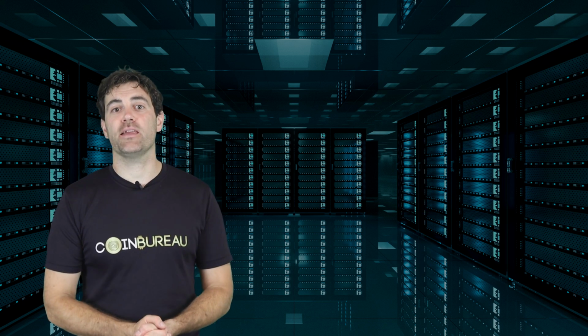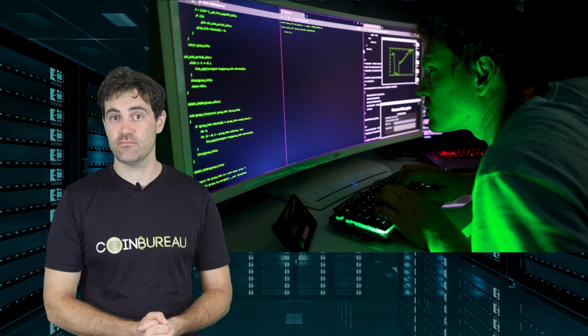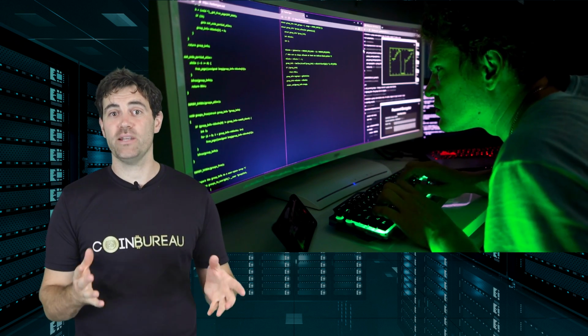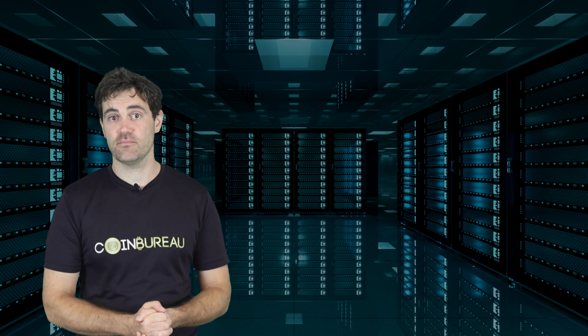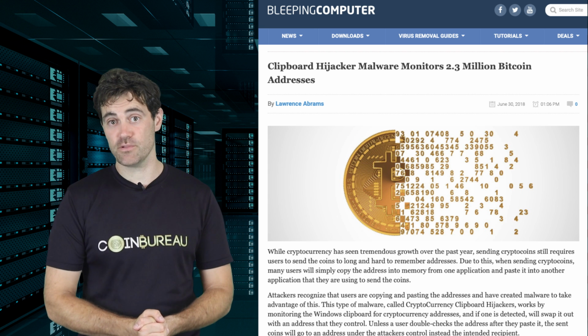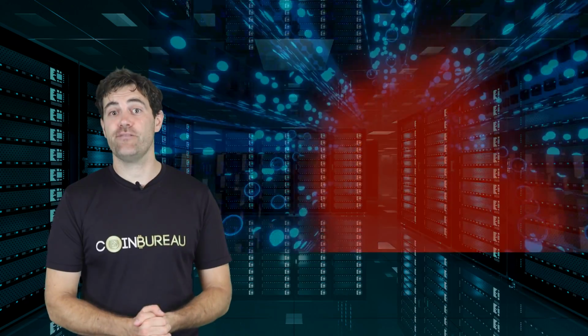Well, clipboard hijacking malware works by monitoring the clipboards of infected computers for cryptocurrency addresses. Essentially, if the malware detects a cryptocurrency address on the user's clipboard, it will swap it out for an address owned by the thieves. In most cases, crypto clipboard hijackers are limited to a few 100,000 addresses. However, Bleeping Computer discovered malware monitoring 2.3 million crypto wallet addresses. The truth is that most users do not know that they have been infected with clipboard hijacking malware until it's too late. The malware simply runs in the background and there's no indication that it's even there.